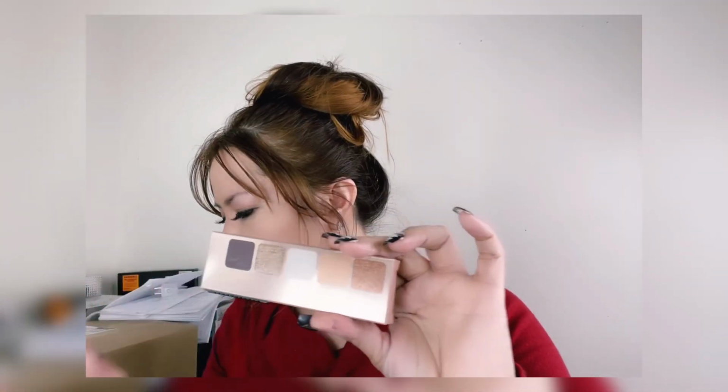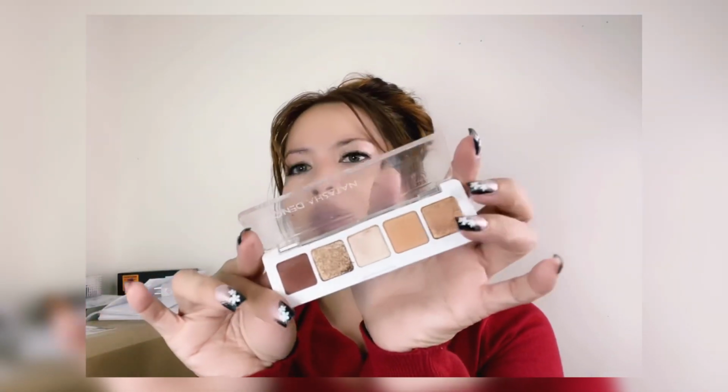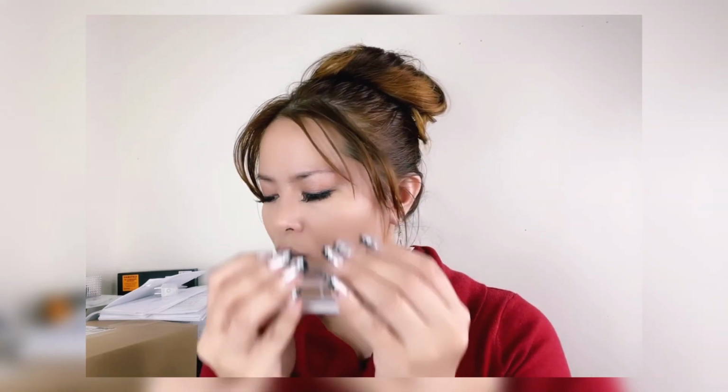It's kind of my go-to eyeshadow shade. So here it is, I want to show you. These are gorgeous, right? You can carry this whenever you go, like when you travel. Mostly are nude or earth tones, so it's really kind of affordable and a handy one to go for.